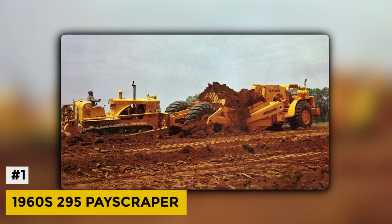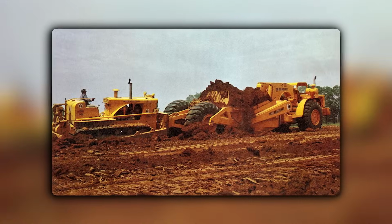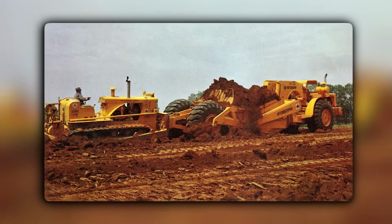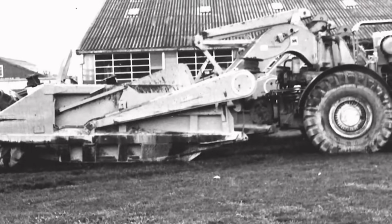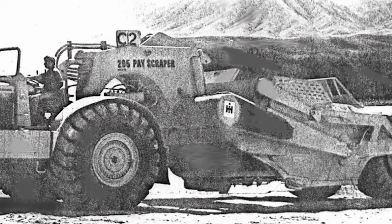Number 1, 1960 International Harvester 295 Pay Scraper. Technical advancements peaked in the early 1960s, when it made its grand entrance. Not only did it replace its previous models like the 2T75, but it changed the game with its design and powerful performance by a landslide.